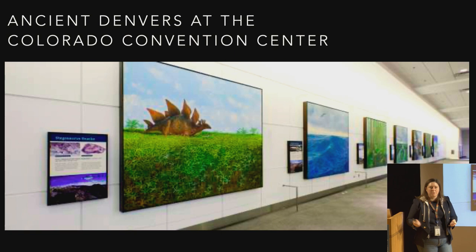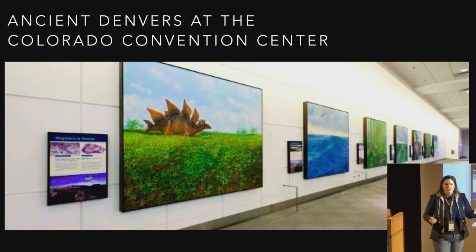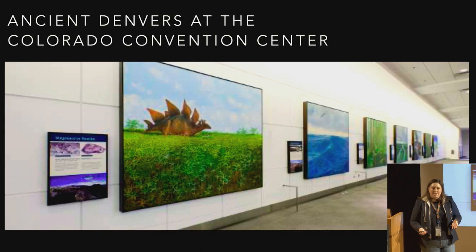And what's also great about these illustrations is that they're at the convention center today. Have you guys seen them? Yes, no, a few of you. Well, if you go to a convention or if you do anything at the convention center, hunt these down because they're incredibly beautiful and they're enormous.